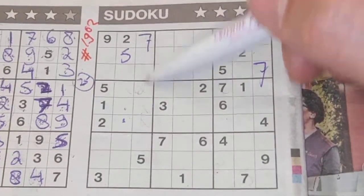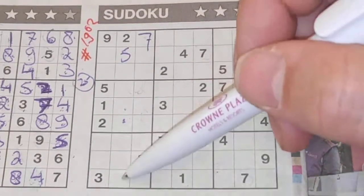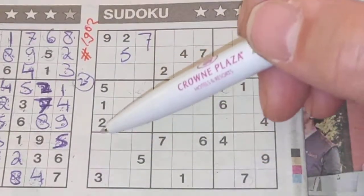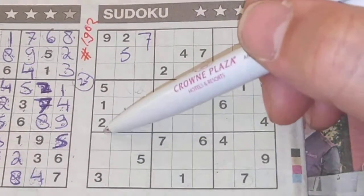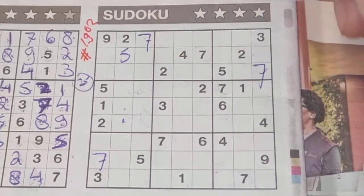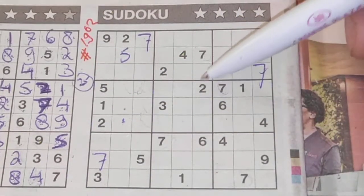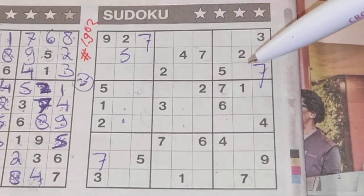So we have a 7 in this column, a 7 in one of those two boxes in the second column. So in the first column, only two places for the 7 should be here or there. We see there are 7, no 7, there are 7 should be there. And I cannot continue with the 7. Let me see which number I can pick.